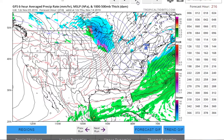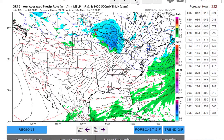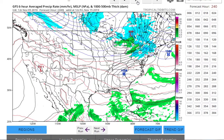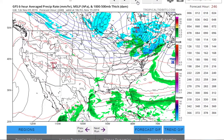Then it looks like it turns to mostly snow. Be a pretty heavy snow event. Again, this is way out there. Scoots across the Great Lakes. Stays pretty far north, though. Goes and affects the East Coast a little bit.